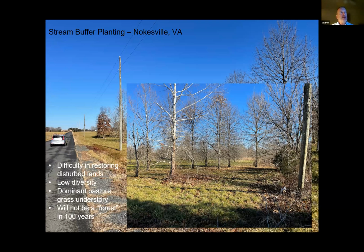It's a nice thought. The intent was to promote water quality by producing a buffer where agriculture didn't come up to the stream, and cattle weren't grazing. But it does appear that they're not excluding anything from this. Cattle may still be going in there. And it's really not providing any forest benefit. Very low diversity and no structure to it whatsoever.